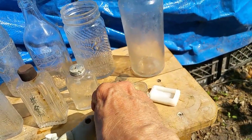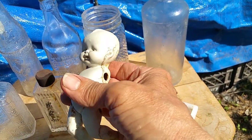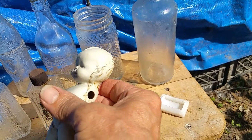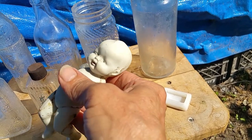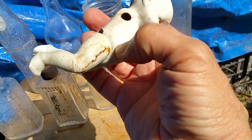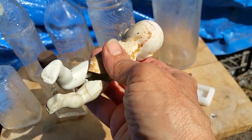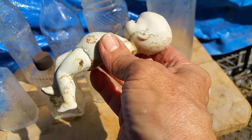And I found this baby. Now, the arm I left at the dump, and I got to go get it. I know where it's at. For the life of me, I don't know why I didn't pick it up, but I left it over there. The legs, I had to glue the legs, and this baby is trashed, but, you know, I did the best I could.